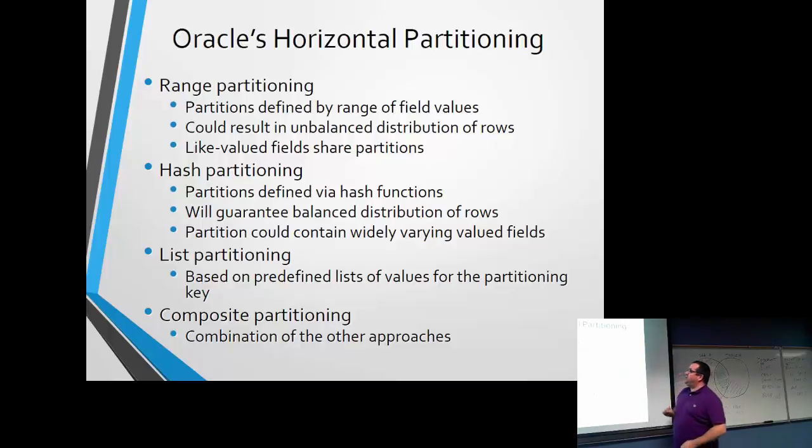Okay, hash partitioning. What hash partitioning does is it takes a fingerprint of the row of data, and then it separates it based on a part of that fingerprint. That means that the rows get distributed evenly amongst all the bins.